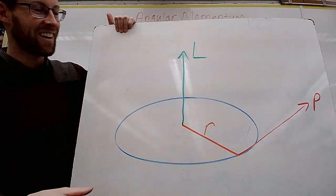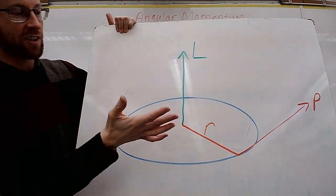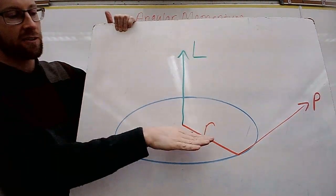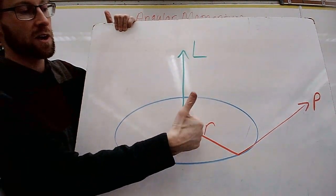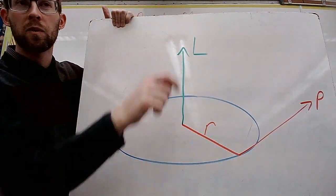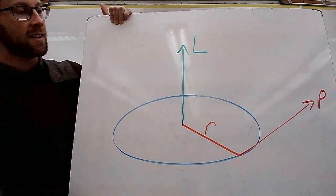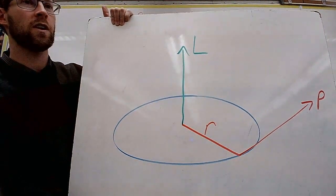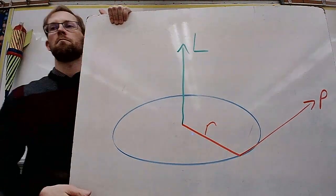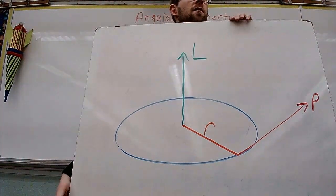It's just right hand. So yeah, you'd just take your hand and you would twist in the direction of the plate, and if it's angled like this, you're twisting this way, causing this L to come up, and it would come out a little bit, to be specific. So yeah, right-hand rule to figure out the direction of the angular momentum vector.